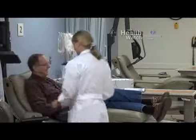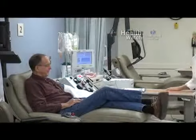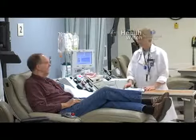So it's important that you have a consistent stream of people coming in to donate then. That's correct. There's only about 5% of people who are eligible to donate who do actually donate, and so they supply the blood for the rest of the population in Massachusetts and the United States.